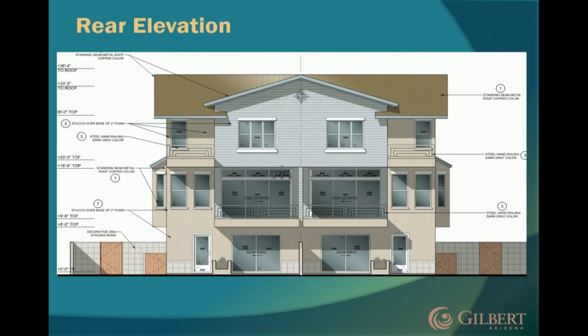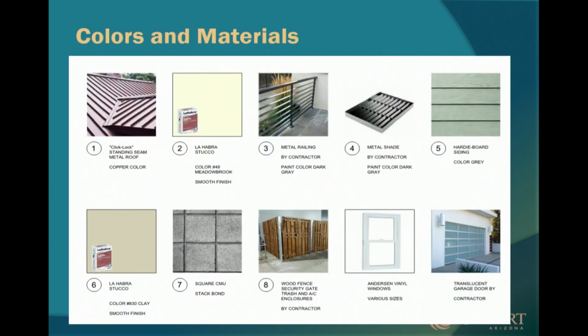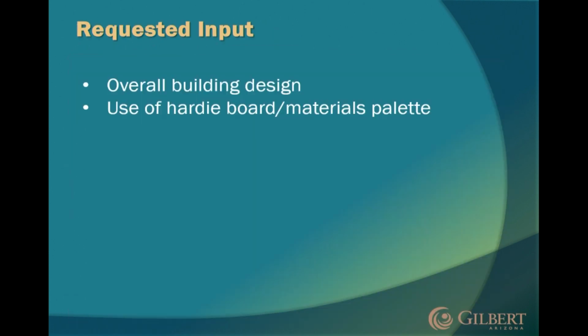And then in terms of the rear elevations, not a lot of significant changes here. But again, staff is seeking some input on whether stucco might translate better than the gray hardy board that you see on that upper floor. In terms of colors and materials, they have a standing seam metal roof, which really speaks to that contemporary design. The hardy board, again, metal railings, CMU wainscoting on the bottom, again, to that contemporary look, as well as the frosted glass garage doors. So just feedback again on the overall building design if you have any questions or concerns about it, and then the hardy board in particular.